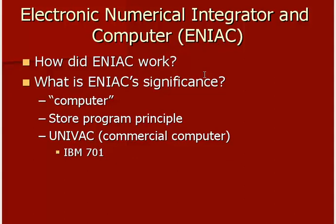And I misspelled that. It's not "store," it's stored program principle. Basically, the data and the programs themselves need to be stored in a common high-speed memory. If you can have the data and the program together in a high-speed medium, that's going to enable the computer to work at much faster rates. And it's also going to enable you to reprogram the computer to meet your needs at a much faster rate as well. So that certainly helped.